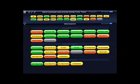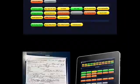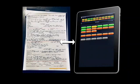Now, a lot of people ask me, how does this work carrying a computer or a tablet in the field? And honestly, the switch is surprisingly easy. Instead of carrying a clipboard with my handwritten notes in the field, I carry this tablet. Instead of writing on the pages, I'm making those entries directly at the fields on the tablet, right on site, right when I see it.